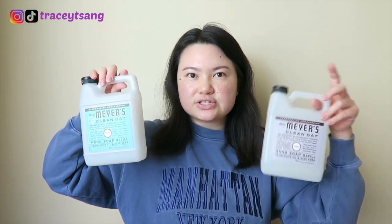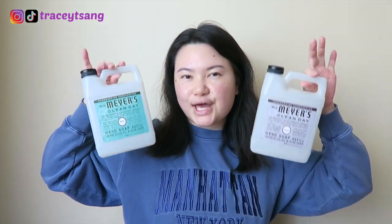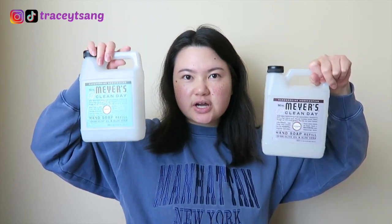These hand soaps make your hands feel so nice and clean. They don't dry out your hands when you wash them, because with some hand soaps, your hands get so dry, but these are the perfect hand soap. I highly recommend giving these a try, especially picking them up at Target, because Target sometimes has really good sales.